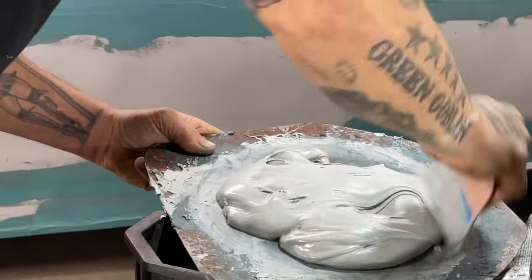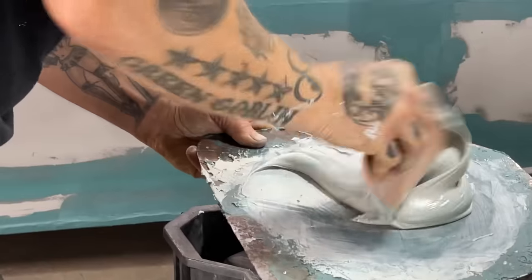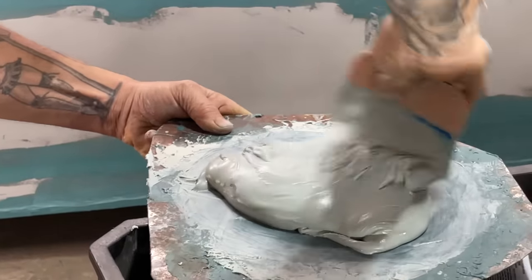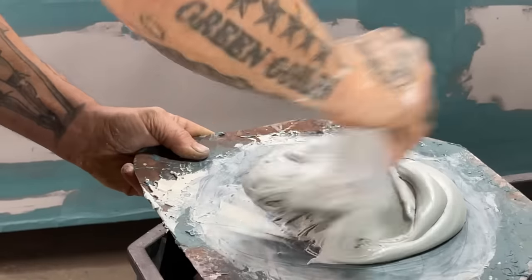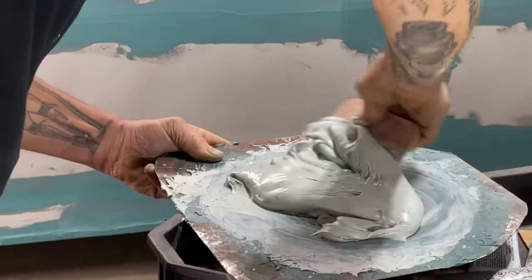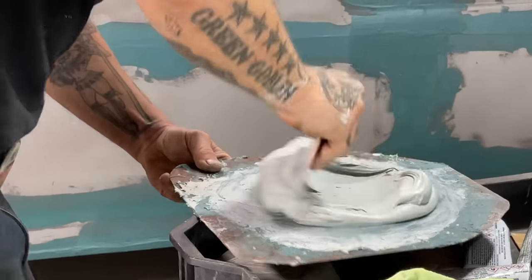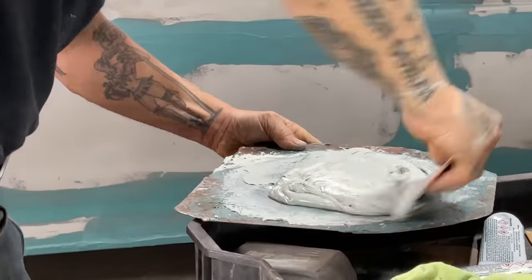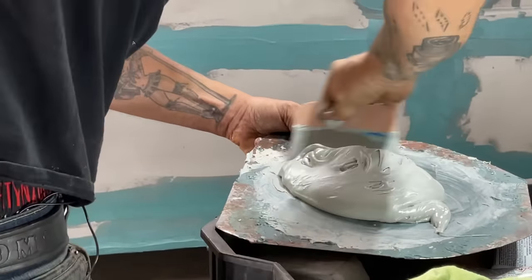Just trying to get the color all the way through the filler. Basically what you want to do. If you do not, then you'll end up with spots that are not completely dry, and then you have to dig it out and put some more in. The faster I mix this, the more I put on, the faster I get. The faster you do that, the faster you become.